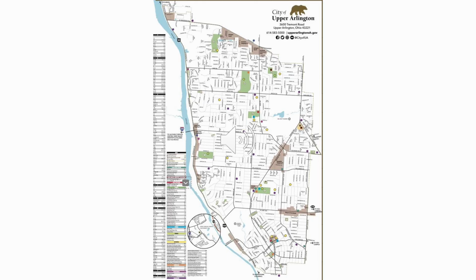First, let's ground ourselves in the physical space of Upper Arlington. This map from our city shows that we are bounded on the west by the Scioto River, on the east somewhat by North Star, on the south by Fifth Avenue, and on the north somewhat by Henderson. We are 10 square miles in size and landlocked. And we know that we can see Columbus off to the southeast. So we are northwest of downtown.